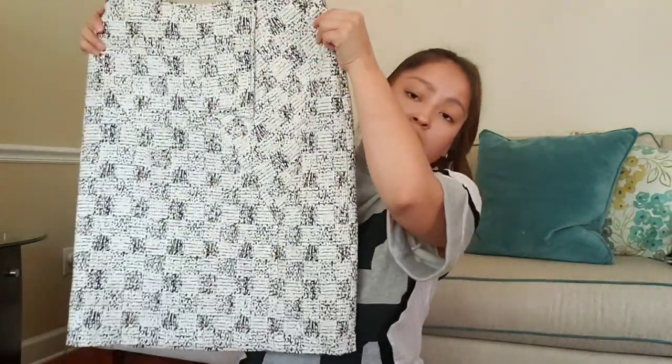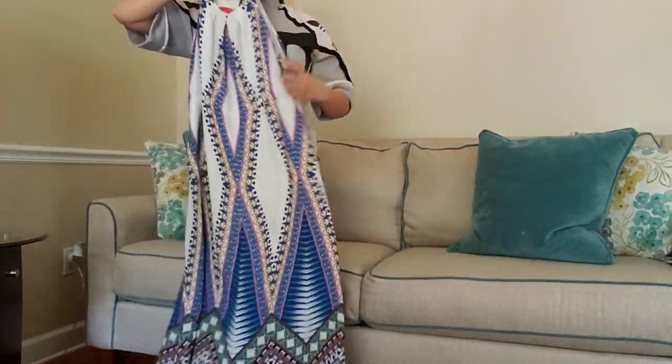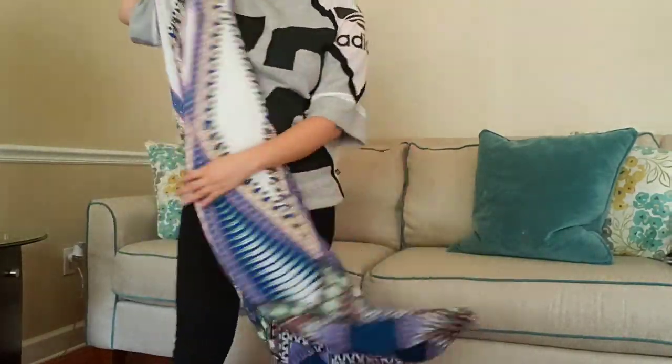Then this gorgeous Derek Lam skirt that was chilling in between the women's tabs. So snag that up really quick. This is Maeve, another Anthropologie brand. It's just a nice flowy dress, okay?